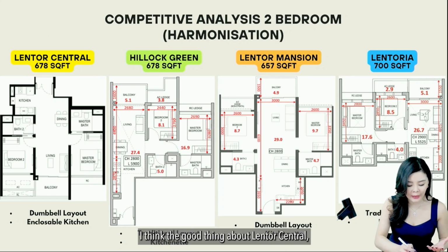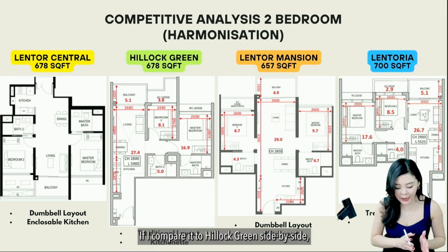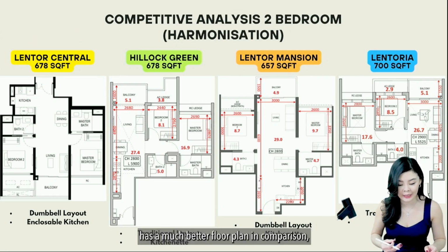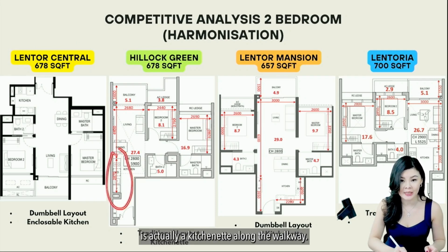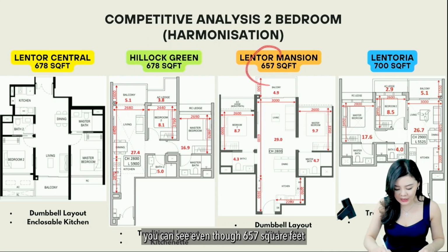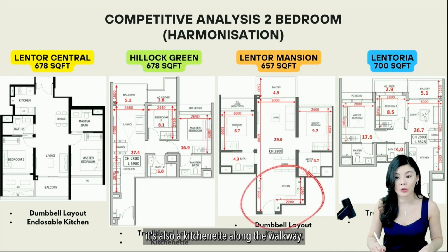I think the good thing about Lentor Central, like what I mentioned, is the enclosable kitchen. If I compare it to Hillock Green side by side, you can already see that Lentor Central has a much better floor plan, because Hillock Green's kitchen is actually a kitchenette along the walkway. The next one we want to compare is Lentor Mansion. Even though its 657 square feet is a dumbbell layout, it is also a kitchenette along the walkway.